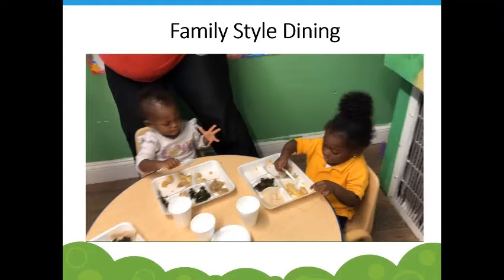So children do learn, though. At the beginning, they may even stick the serving spoon into their mouth. So that will change as they understand the idea, and they learn the difference between their own spoon and the serving spoon.